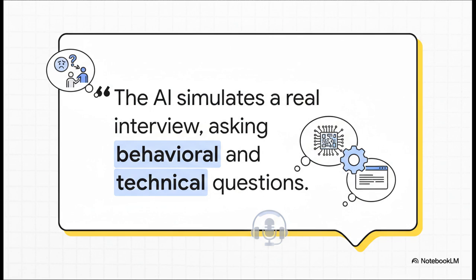And this is what makes it so powerful. The AI becomes your own personal interview coach. It's going to ask you those tough behavioral questions, the tell me about a time you failed kind of stuff, but it also hits you with technical questions specific to your job. It's basically a safe space to totally bomb and then refine your answers before it really counts.